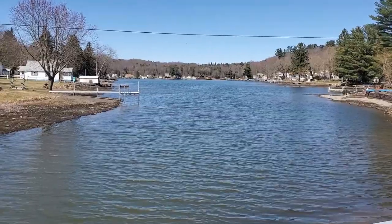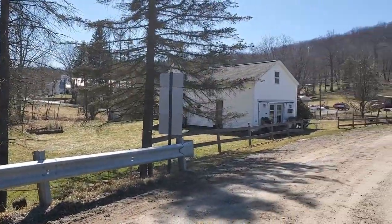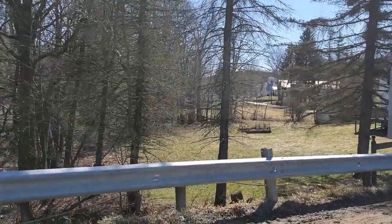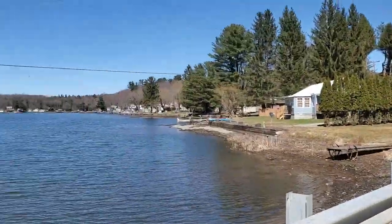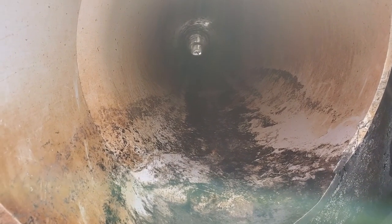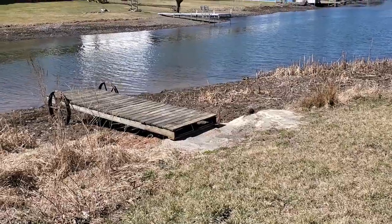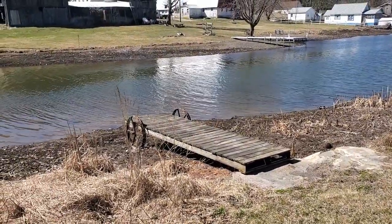Well, this is the view from our house. We love it. Well, sort of. There's our house. So we're going to take a walk around this lake, see what we can find. Wait. Something new. That's cool. That wasn't there before.